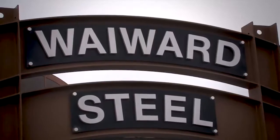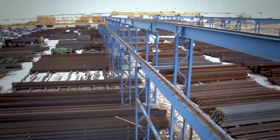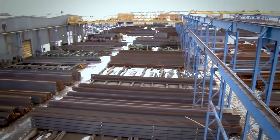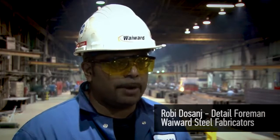Trust me. You know, we are blessed with a good, strong market here, but however, with that comes high costs, high input costs, whether that be labor costs or material costs. So anything we can do to be more efficient and use that technology to have that competitive advantage is good business for Wayward Steel.